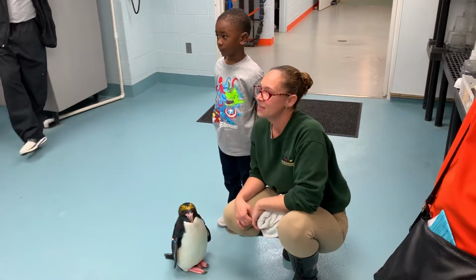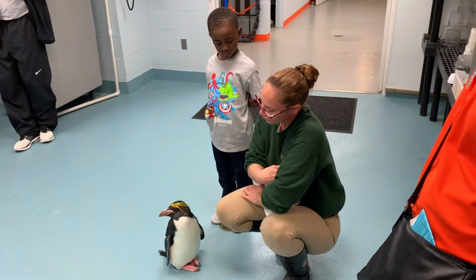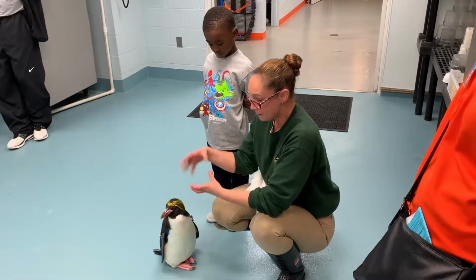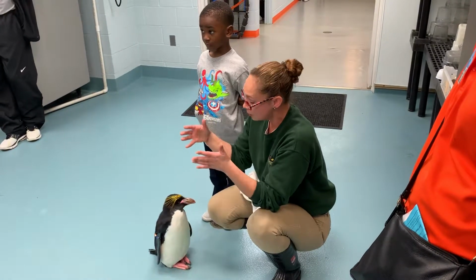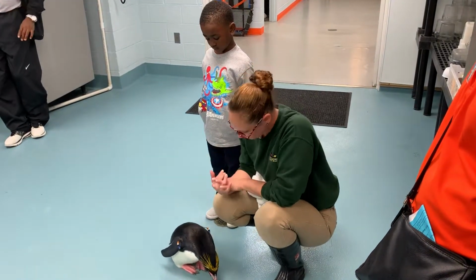How do they sleep? They close their eyes. Some of them like to lay down. Some of them stand and tuck their head under their flipper or lean against something. They can technically sleep in the water. They have a layer of blubber that keeps them buoyant on the surface, because when they're traveling from different islands, it could be weeks at a time out at sea. So to sleep, they just float. They don't have to work at all.